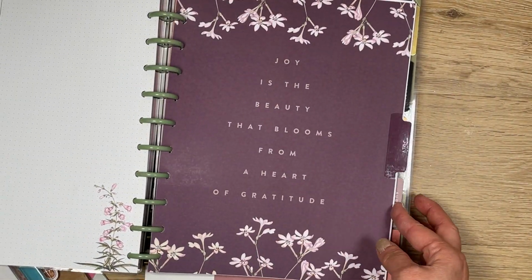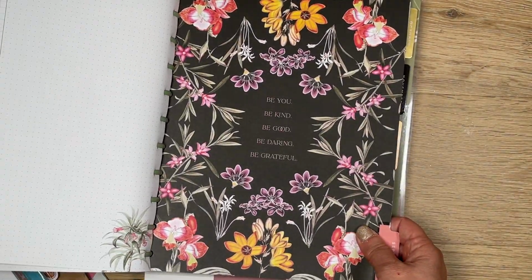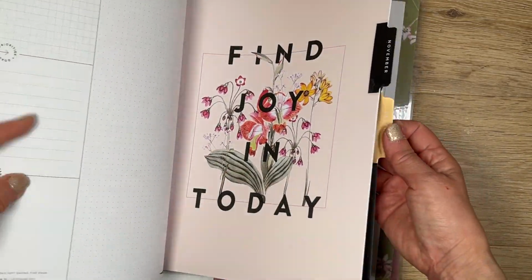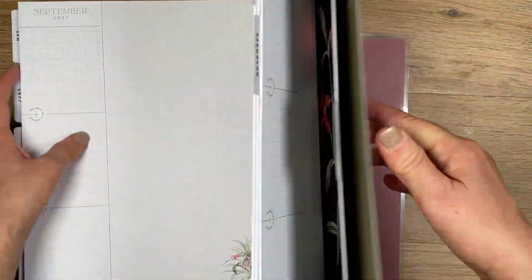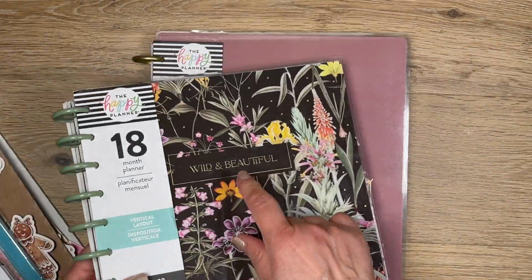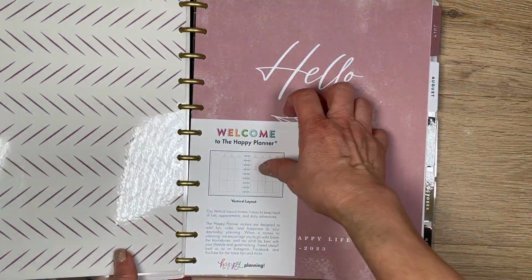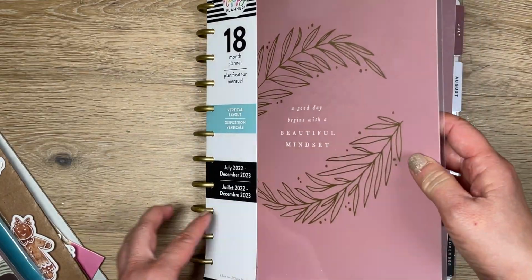This is crazy, the price they mark it down to, and so on. So okay, find joy in today. Make today beautiful. Okay, gorgeous. Gorgeous, gorgeous. And then the last one I got, I found this one first, and then I found that. Because if I found this first, I probably may not have picked up this one. But this one is actually really pretty too. It's a good day, begin with a beautiful mindset.